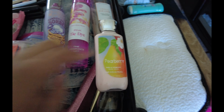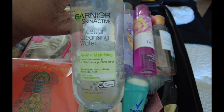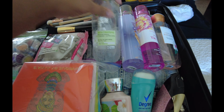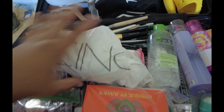Like I told y'all, I'm not the most organized person, but hey. Deodorant, of course. And some more facial wash. This is the cleansing water from Garnier. And this is just a bag with all my bracelets, earrings, rings, anything else I plan on wearing on this trip.